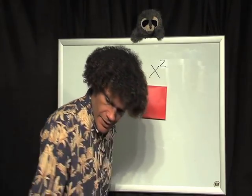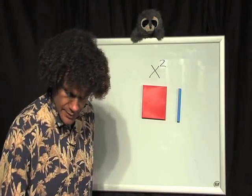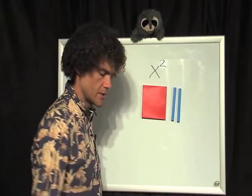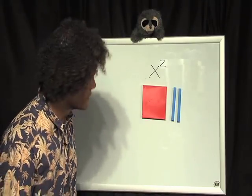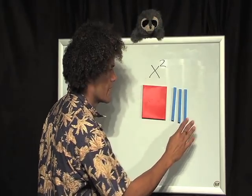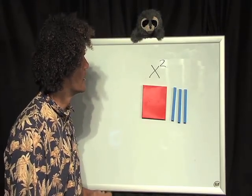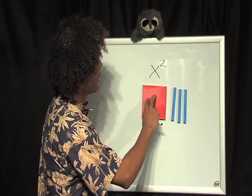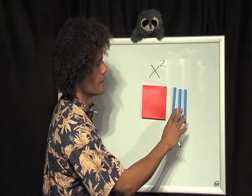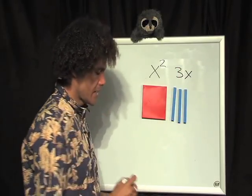Now, these are x's. And you can train the child very simply to saying x. We even have, even though it's plural and they want to say x's, it's still just 3x. They hear you say 3x, they'll say 3x. Now, I have x squared, x's, I have three of them, 3x, and some units.